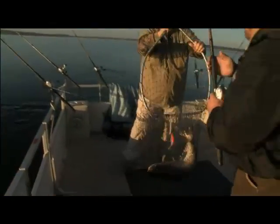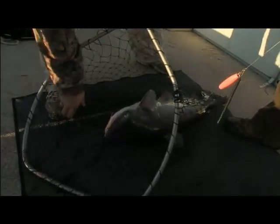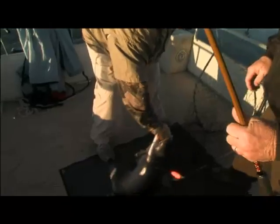Back up and let Darryl have him. Mighty fine. Good deal, sir. That's a blue cat. That's a blue catfish. That is our primary catfish here. The ones we mostly catch here are blues with a channel cat thrown in and with a flathead catfish thrown in on top of that.